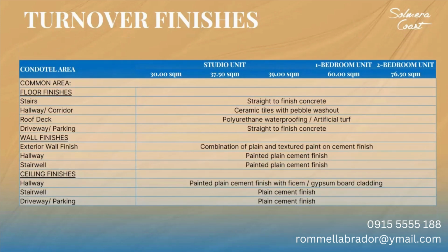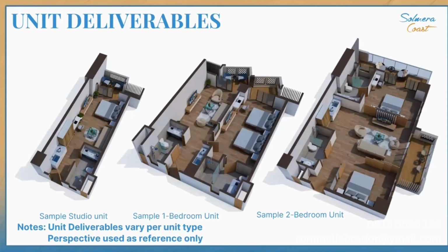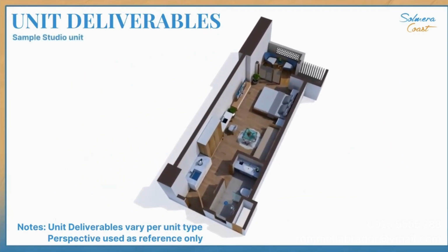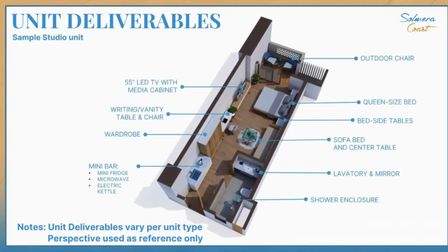And these are 3D perspective of each unit type para po may glimpse tayo or may overview tayo of what the unit would look like. So let's take the studio unit as an example. And here are its deliverables. So pagpasok po natin, meron na tayong minibar containing a fridge, a microwave, and electric kettle. Then turning right, you have your toilet and bath na kumpleto na po sa plumbing fixtures. So you have your lavatory and mirror, the water closet, the shower fixture, and the shower enclosure.